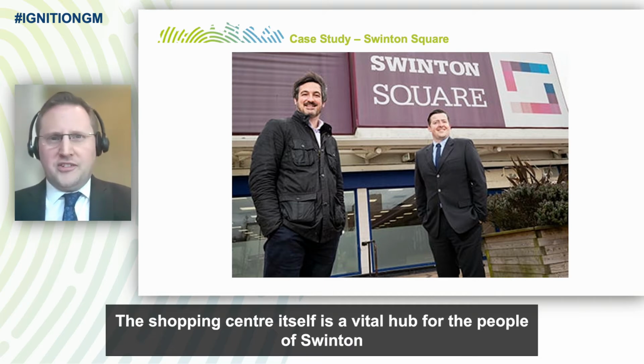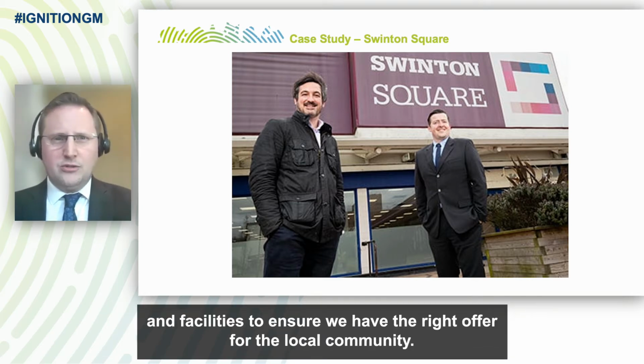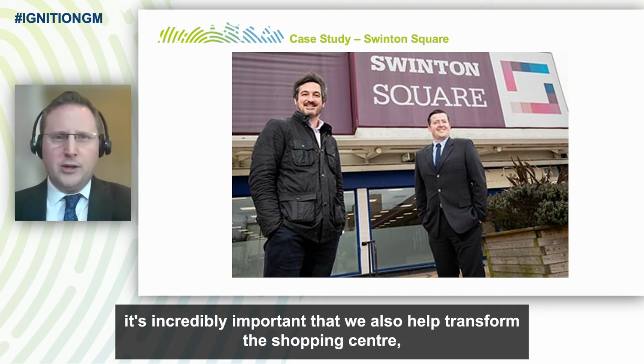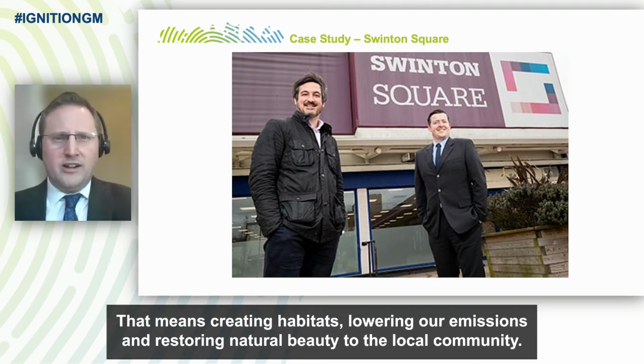The shopping centre itself is a vital hub for the people of Swinton, and our centre management team work hard to achieve the best mix of tenants, events, and facilities to ensure we have the right offer for the local community. But faced with global challenges such as climate change and biodiversity loss, it's incredibly important that we also help transform the shopping centre, making it greener and making it more sustainable. And that means conserving natural resources. It means creating habitats, lowering our emissions, and restoring natural beauty to the local community.